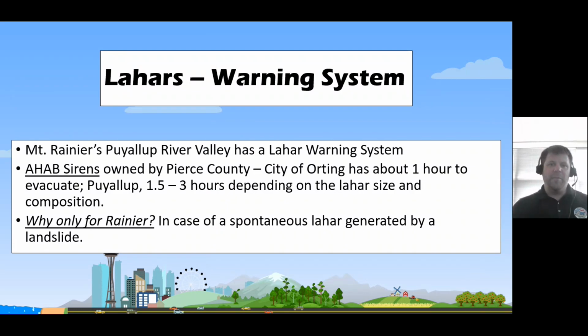So for an example of that, Mount Rainier has a lahar warning system, mainly because about 90,000 people live in the river valleys on the Puyallup and the Nisqually River that are potentially in danger from this. Part of that is because they've noticed that about 500 years ago, the Electron Mudflow, as it's called, was an event where Mount Rainier had a lahar that occurred without any volcanic eruption. There's just no evidence that there was a volcanic eruption.